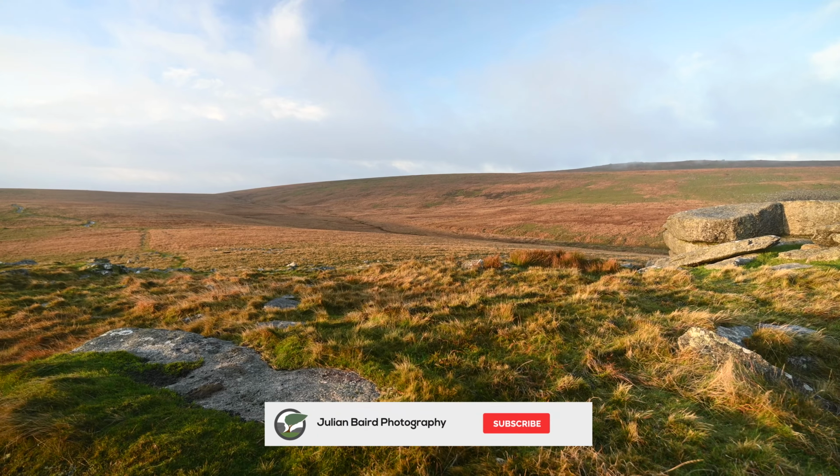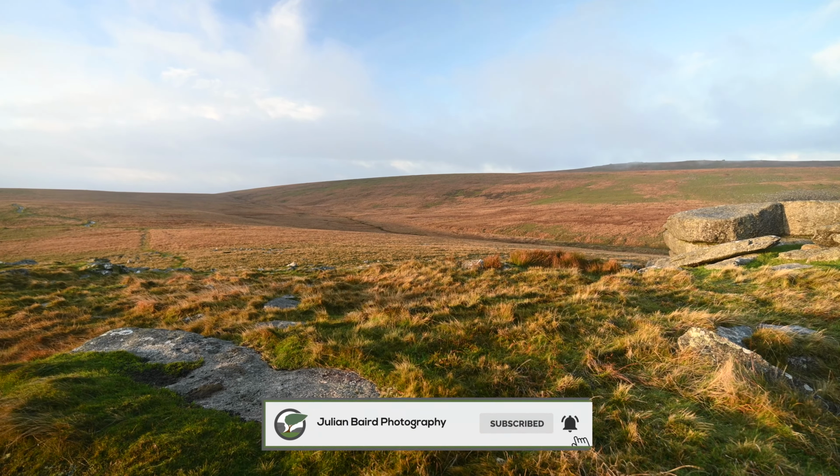Okay, I've come out of the wind. I only had to come 50 metres down there from the summit, so I haven't had to come very far. So let me tell you about why I've come back to East Mill Tor. As I said in the intro, I captured one of my favourite images of Dartmoor ever up here, so why would I bother coming back? Well, for a couple of reasons.